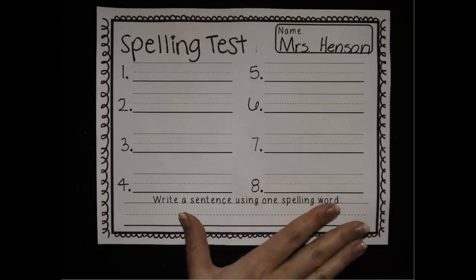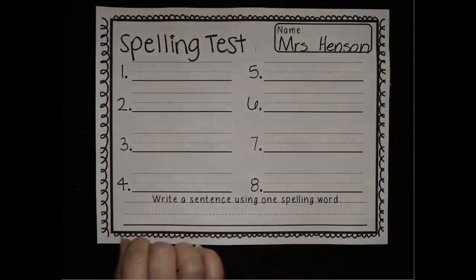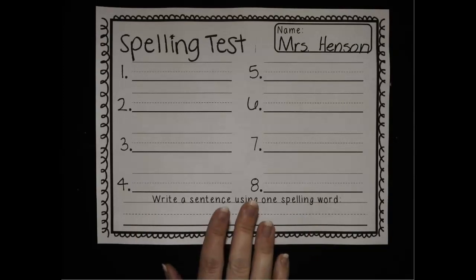All right, friends, once you finish writing your words, just pick one of them. I might use the word black and write a sentence using it. I see a black cat. You can choose any word you want and then just write one good sentence that uses that word.